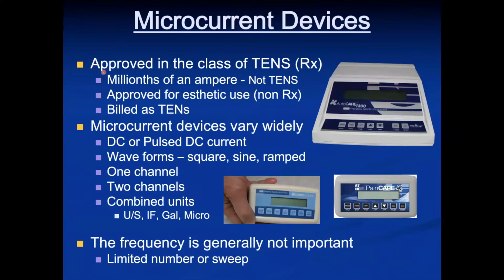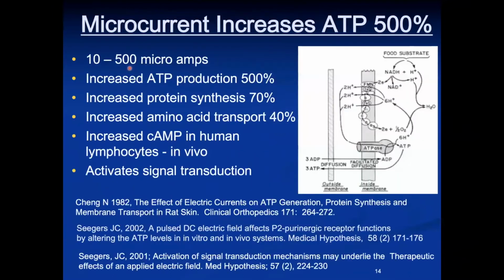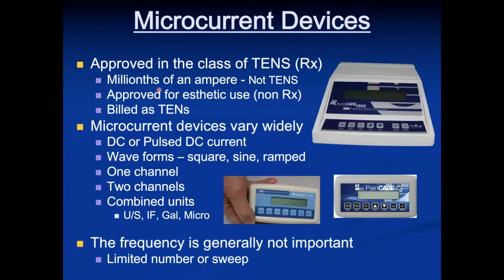Never hurt anybody, but people didn't understand how current that you couldn't feel could help you. So the devices are approved in the category of TENS devices, even though it's not a TENS. It's millionths of an amp. It's 1,000 times less current than TENS. And if you use a TENS device, TENS devices operate above 500 microamps, so they actually reduce ATP production.